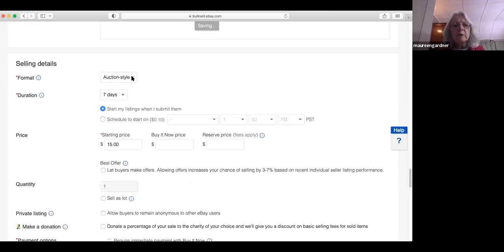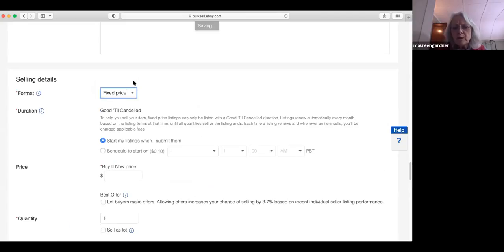Now I'm going to go back up and show you how to do it at a fixed price. With a fixed price, there is no time limit on it. You decide if you want to cancel it, if it's been on too long and it's not going anywhere. It will be on there for a month and automatically it will show up again. You do get charged when it renews. Each time it renews, you get charged a fee. Again, you choose whether you want to start it right away or not. I do start my listings when I submit them.